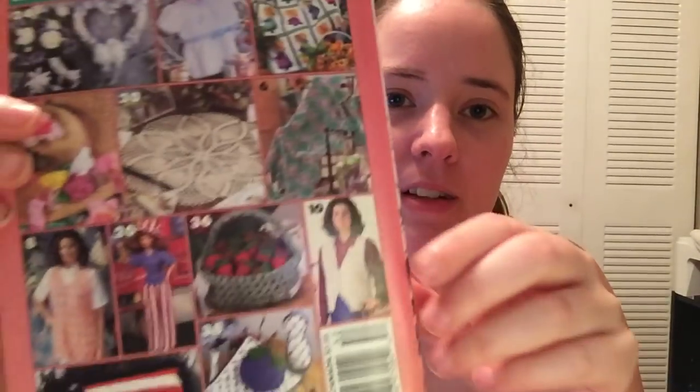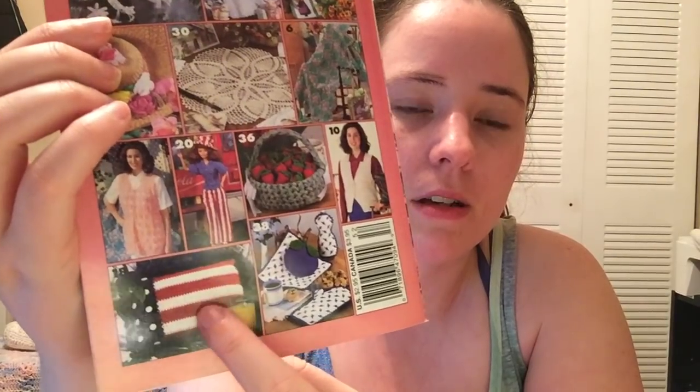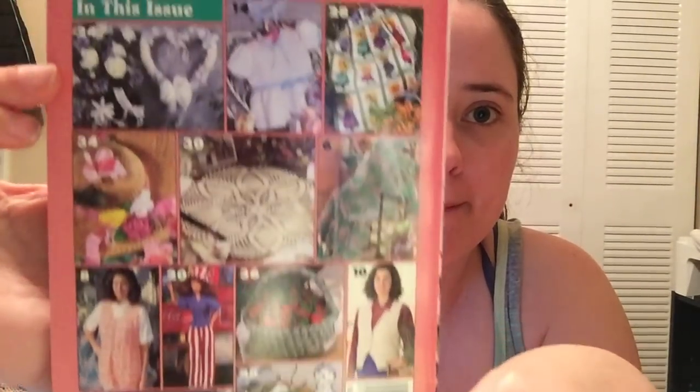And here's the back of it. It's got more patterns in it. I'm thinking about making this for the fair too, because it's an American flag and the stars are buttons, because we have a category that's patriotic decoration, and I thought that would be cute. But yeah, it's got a lot of cute patterns in it. I'm glad I picked it up.